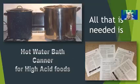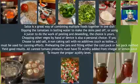The publications we have, as you can see, are numerous. The salsas, tomatoes, jams and jellies and pickles, and just basics about home canning. All those things are available at your extension office.